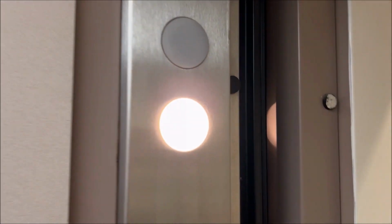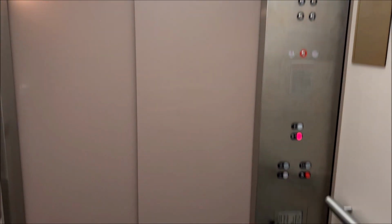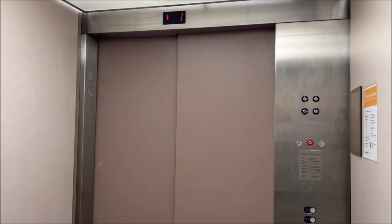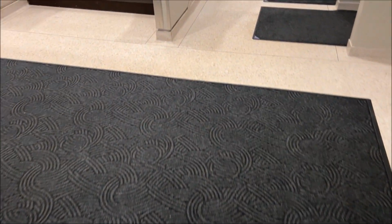Does work. Awesome. Okay. Let's get a look at the elevator cab. That lantern even stays lit too while it's moving. That's pretty cool. I was gonna try and make it ring like it's going down.